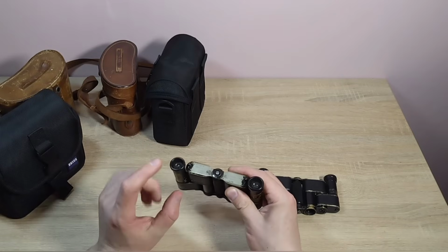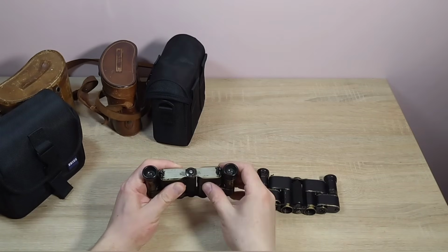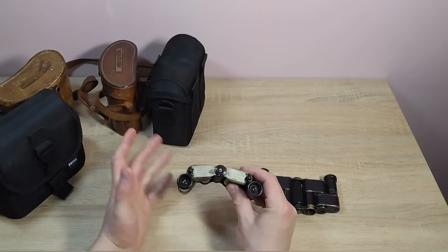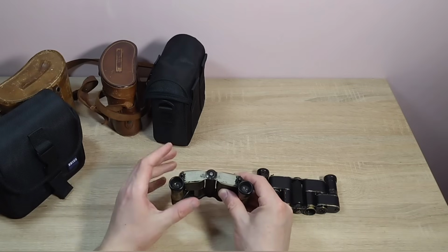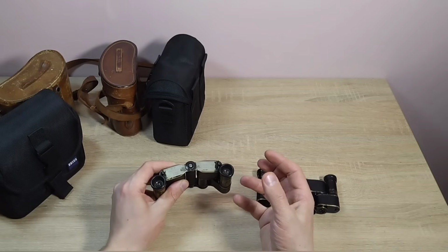This company, Nadir Zambra, is probably not so much a company as a brand or trading house that produced a large variety of products, including binoculars. Besides binoculars, they also produced, as I saw on the internet, various equipment of a seismic nature.